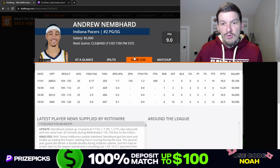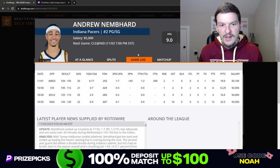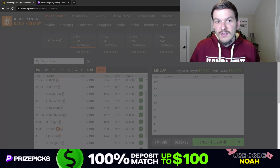Nembhard did start at point guard last game, but you can't really look too much at the last game because they got destroyed by the Celtics. Nembhard only played 20 minutes. He didn't get any garbage time run. If we assume Halliburton's out again, I think Nembhard's going to start and play over 30 minutes if this game is competitive, which at home, I think Indiana probably keeps this game competitive. So I would like Nembhard at $5K, assuming there is no Halliburton.